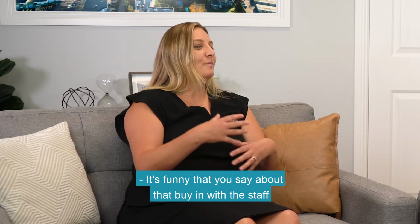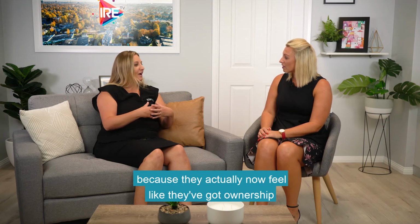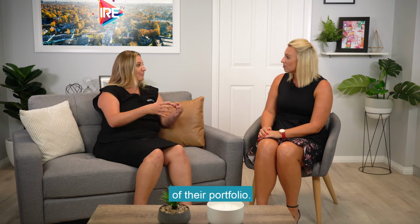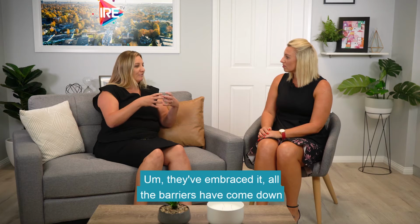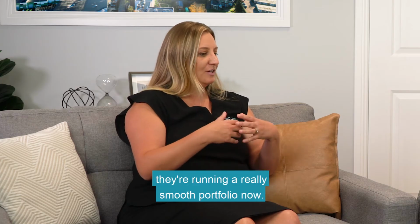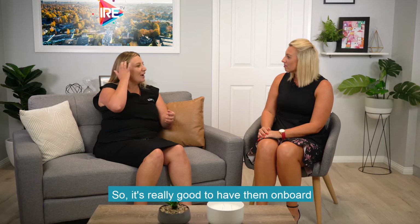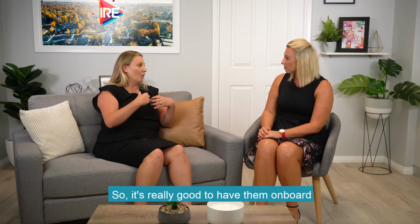It's funny that you say about that buy-in with the staff, because they actually now feel like they've got ownership of their portfolio. They've embraced it. All the barriers have come down, and they actually just feel like they're running a really smooth portfolio now. So it's really good to have them on board.